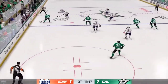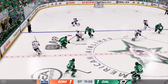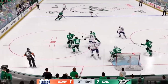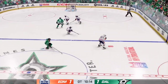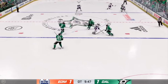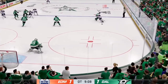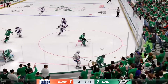Reads it perfectly, breaking up the play. Poked away in the neutral zone. Great positioning by the defender. Moves it to the middle. Shot! And that goes off someone in front and doesn't reach the net. Knocked away with the stick by Bouchard. Kane's taking it from his own end. Feeds the puck over to Murray. Takes a shot, and he makes the save.